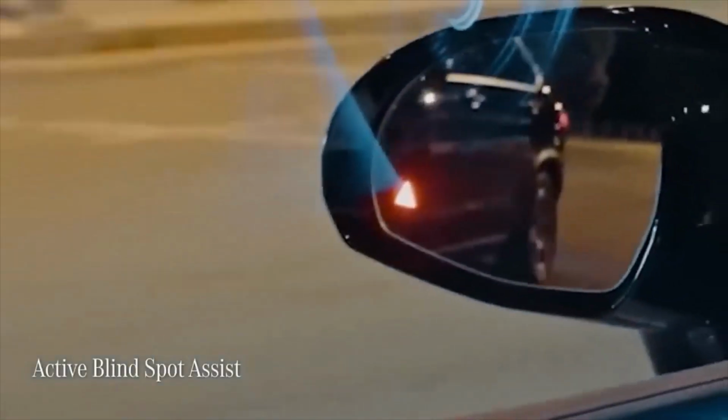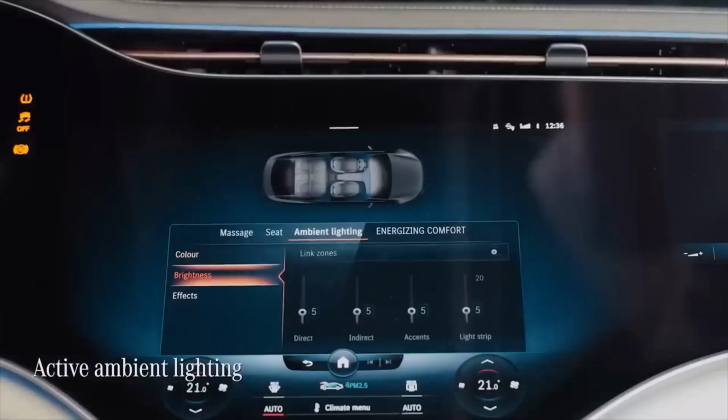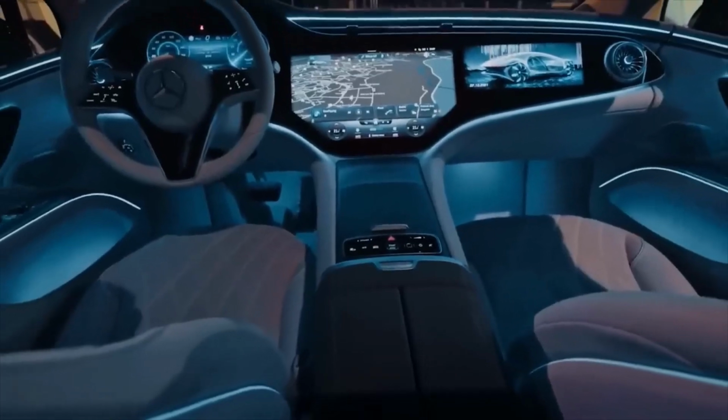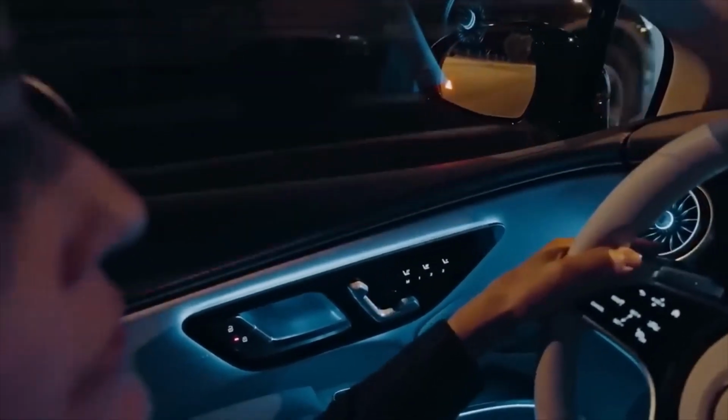Personally, I also wouldn't want to be without the Active Blind Spot Assist, which protects me from dangerous overtaking manoeuvres. Together with the new Active Ambient Lighting, I receive an even better warning than before. The ambient lighting can not only be set to suit my mood and taste, but the vehicle can also use it to communicate with me.